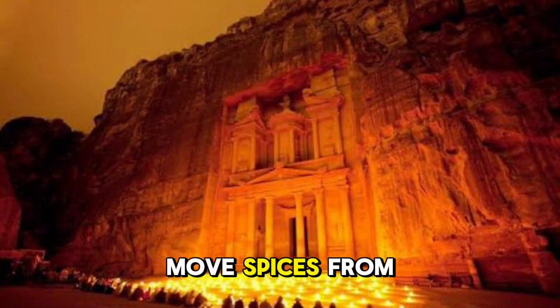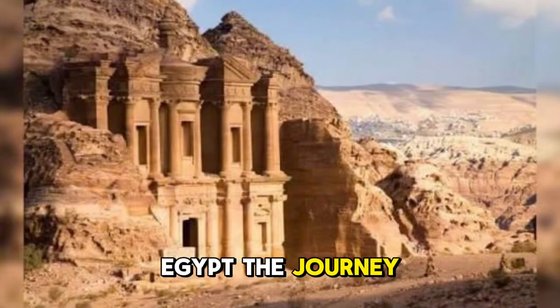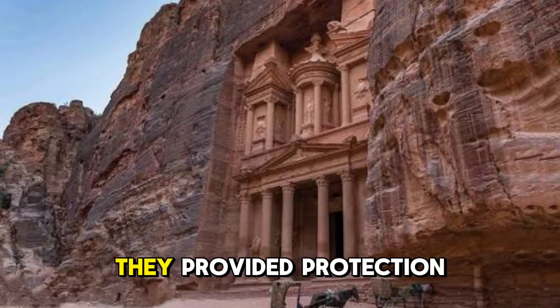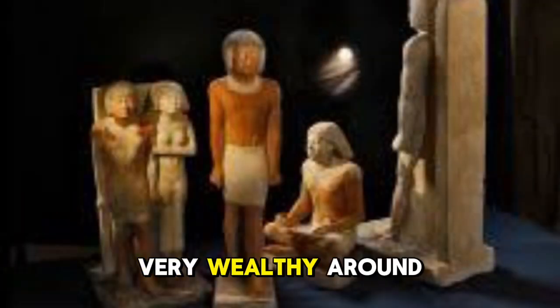Merchants needed to move spices from Yemen. They needed to bring incense from Arabia. These goods went to Rome and Greece. They went to Egypt. The journey was long and dangerous, but the Nabateans made it possible. They charged fees. They provided protection. They offered rest stops in the desert. Therefore, they grew wealthy, very wealthy.